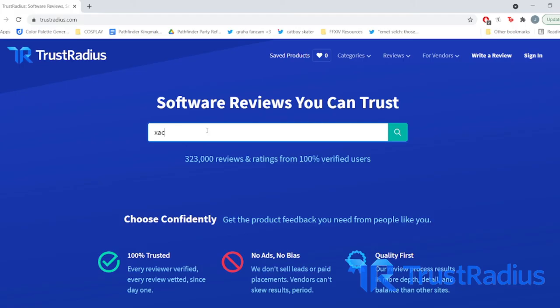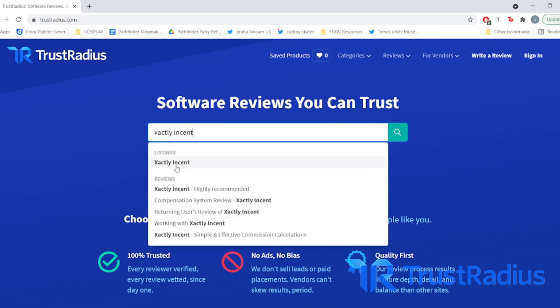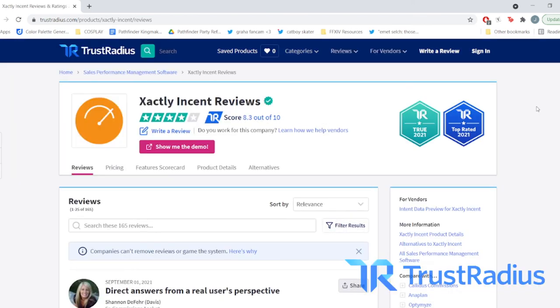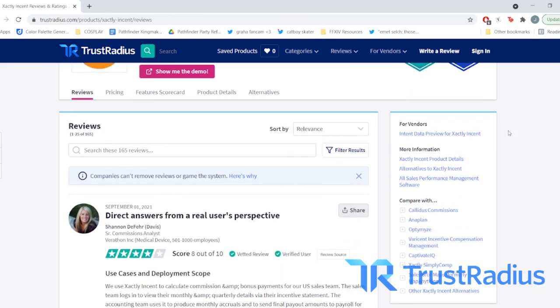If you still aren't sure which of these solutions is right for you, consider checking out some verified reviews on trustradius.com. All reviews are from real users who share their experiences, use cases, pros, and cons.